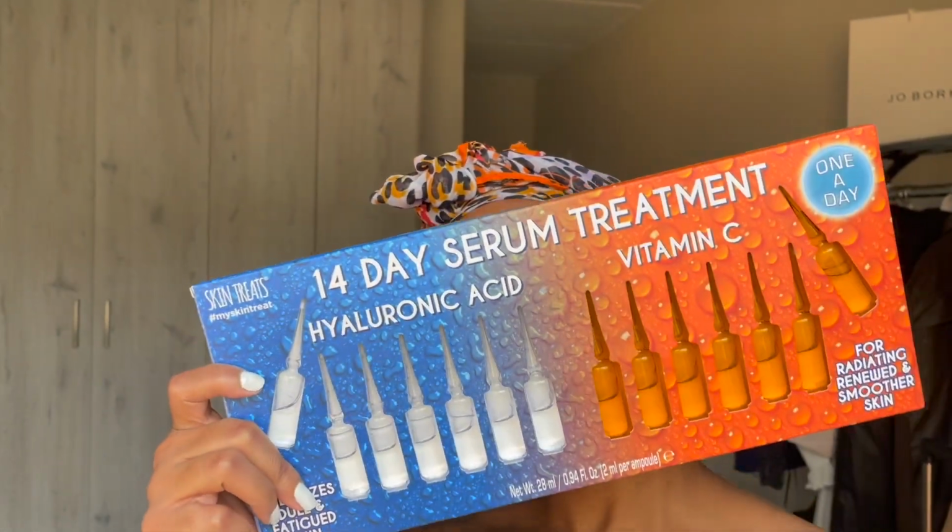I'm starting my 14-day serum treatment today. This is the one that I was talking about, saying that I got it from Clicks. So I'm gonna try this for 14 days. I will use the serum treatment and see if it makes any significant difference on my skin.